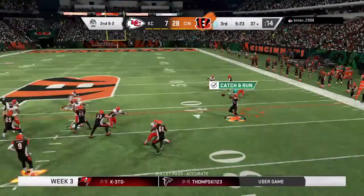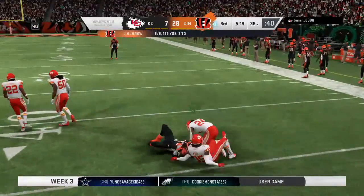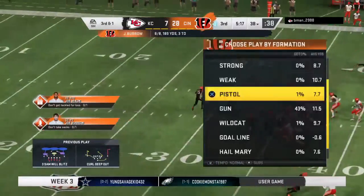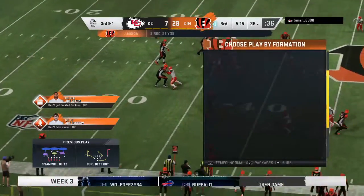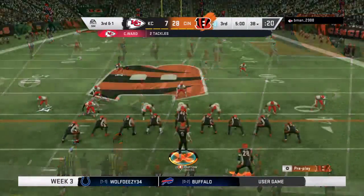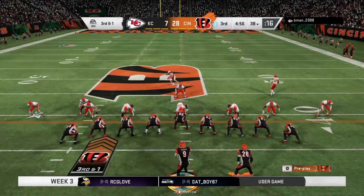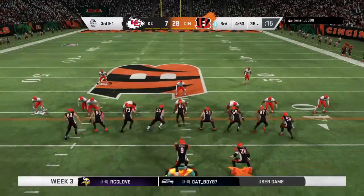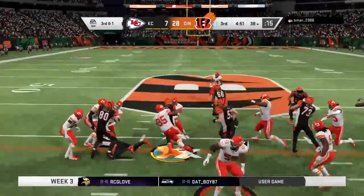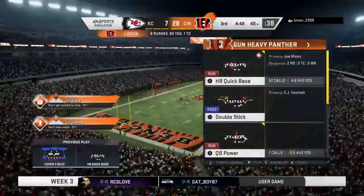Second and 2. He finds his running back, Mixon. And this won't be enough to pick up the first. A gain of 2, third and 1. I know most of the time when the ball's in the air, you're thinking wide receiver, tight end, but running backs, they can be a big part of any passing offense nowadays. They give to Mixon to try to pick it up. And he will have a first down here at about the 40.